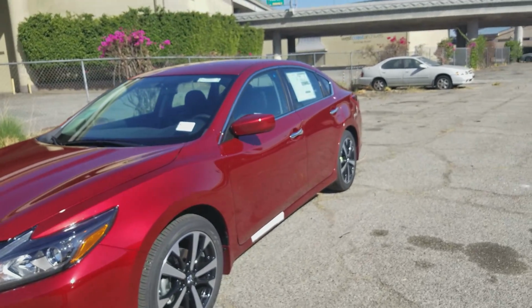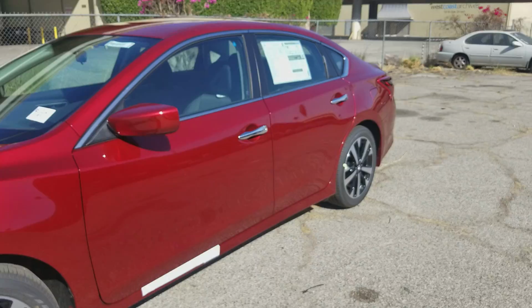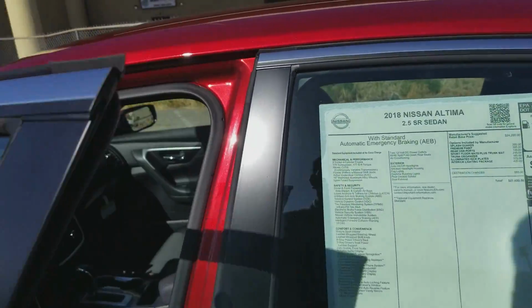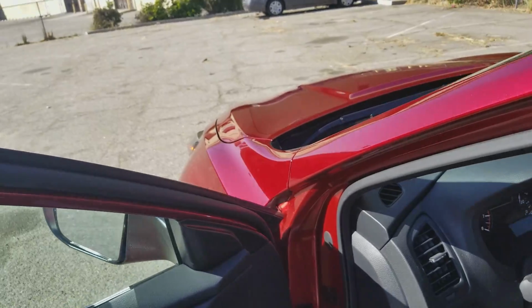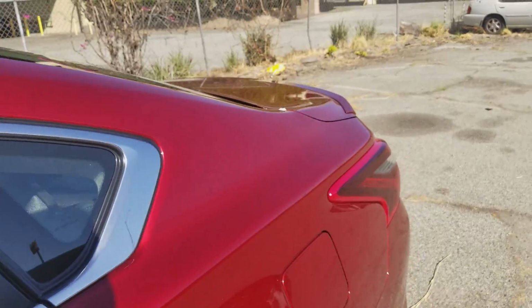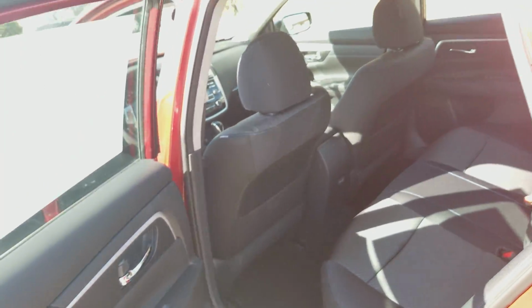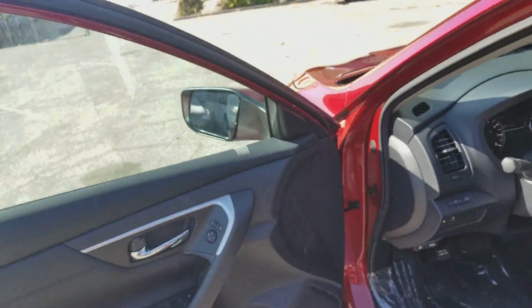Now, I wish I could show you this one, but later on when we do go in depth with the SR and different trim levels as they become available, we are going to go in depth with the Altima and showcase the Apple CarPlay experience and Android Auto experience, which is definitely something I'm really interested to try in the Nissan Altima for the first time.